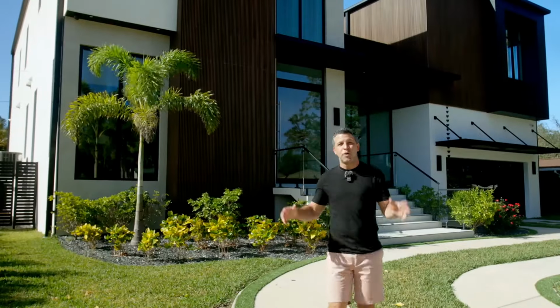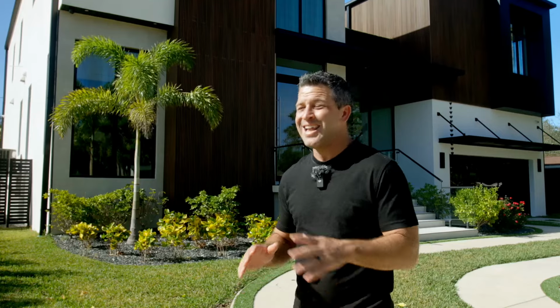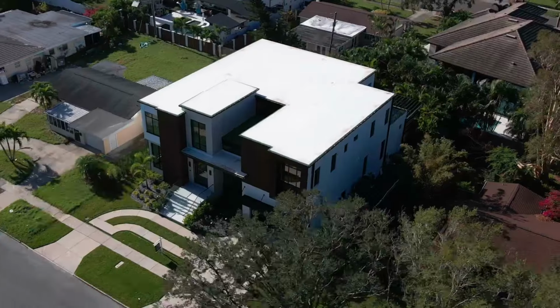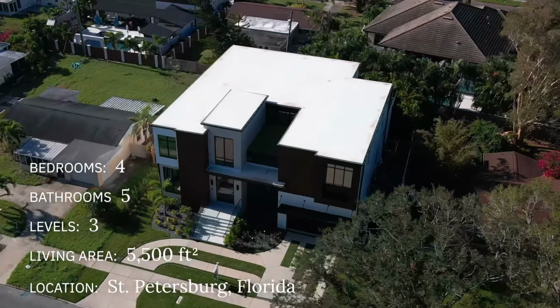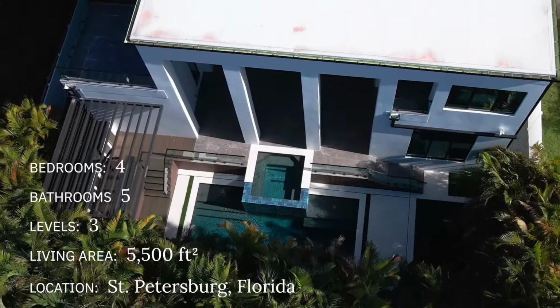You're about to see what might be the best value for new luxury modern construction in Tampa Bay. And I'll tell you right now, this home has some features that I've never seen combined in any other property in St. Petersburg. This 5,500 square foot modern home is nestled amongst homes that sell well over $9 million, and yet it's less than half of that price with some of the most insane features you'll ever see.